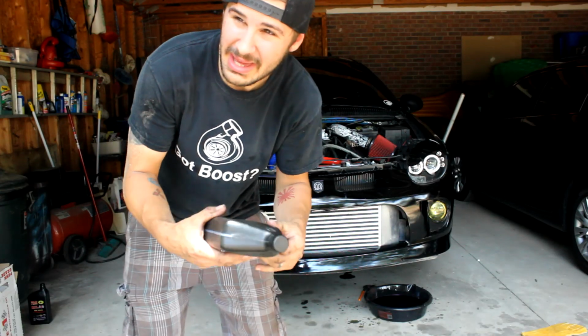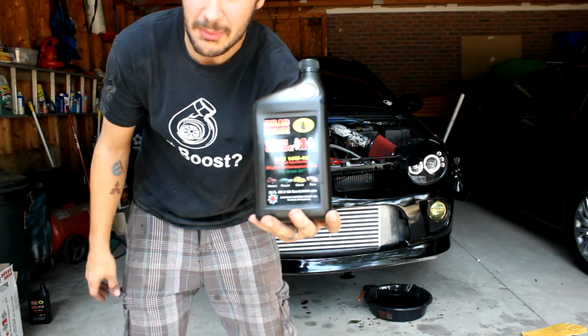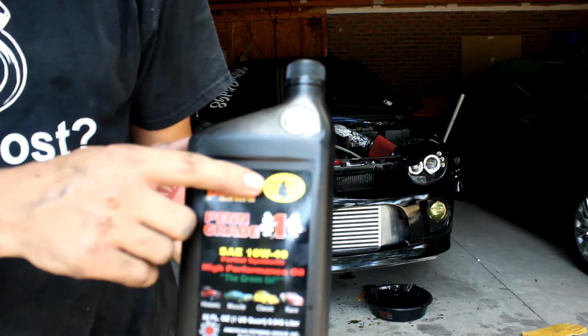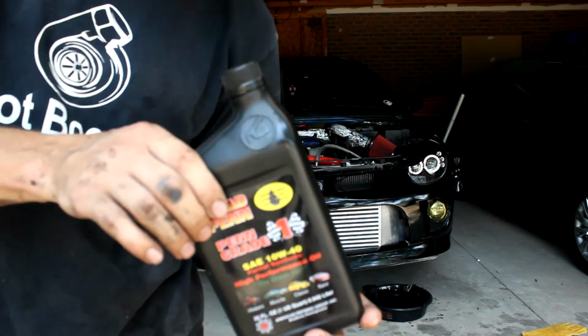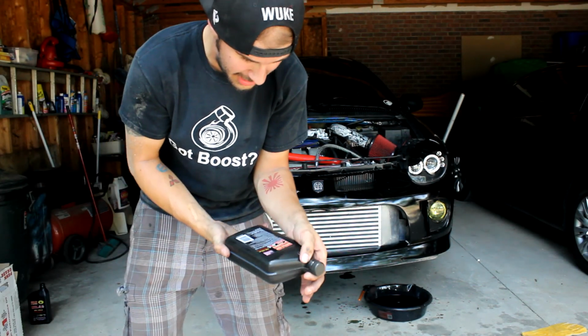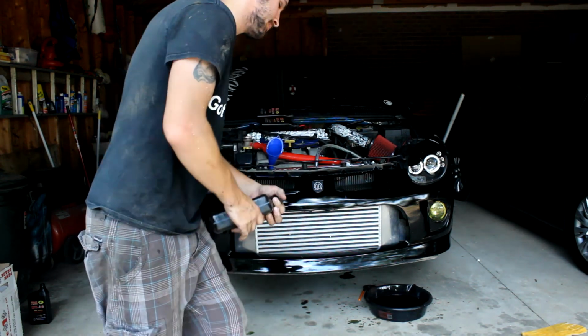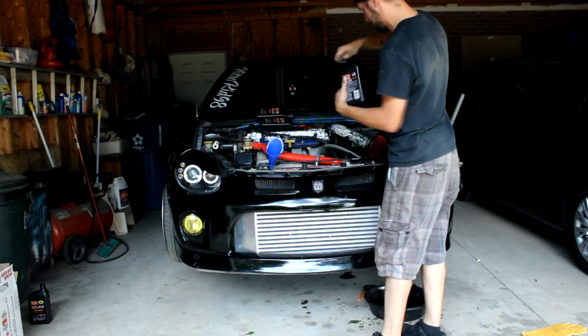Alright, so I got all the ATF out of my eyes and off the lens. Now we're going to go ahead and fill the transmission up with Brad Penn. The reason I'm using this, once again, is because of the high concentration of zinc in it. It's literally so high they even say on the back they recommend not running this in anything with a catalytic converter because it can stop it up. So we're going to fill this up.